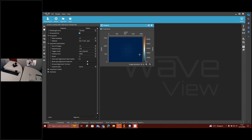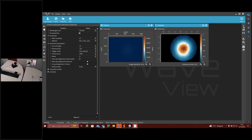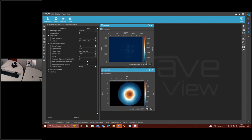The first thing on the camera signal is to optimize the saturation value. We recommend getting a value between 80% and 92%. To do so, you can work on the exposure time. Here I'm going to reduce it a little bit in order to get under 90%. It's okay. You can adapt this value according to the power of your laser. We are also averaging 15 images in order to get a more accurate measurement. Thanks to that, we have a good saturation signal, a good camera signal. We can reconstruct the intensity map and the phase, as Xavier explained to you.